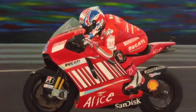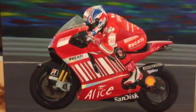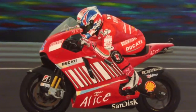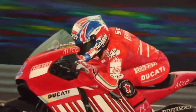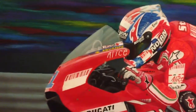The third one she did was going to be, hopefully, for a Ducati shop in Bunbury. They seen her first painting and asked if she could do one of Nicky Hayden, but then changed their mind to Stoner. So she's done this one here. That's wicked. The front wheel. Look at that. I reckon that's too lovely.